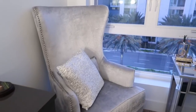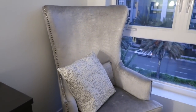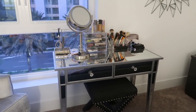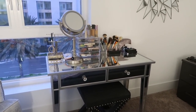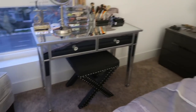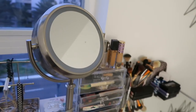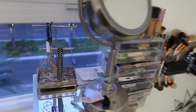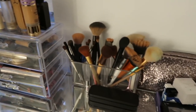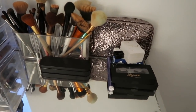I have this princess chair, which I like to call, from Bob's Discount Furniture. This is my beautiful vanity area, and I got this vanity from Overstock or something. I don't really know, I'll have to find out. I got this little chair with it too. I love the aesthetic of this bedroom. I have this mirror where I actually apply my makeup. I have some jewelry right here. I have all my makeup, and I have my brushes, and just some extra little side things, my lashes.